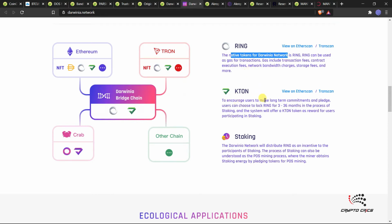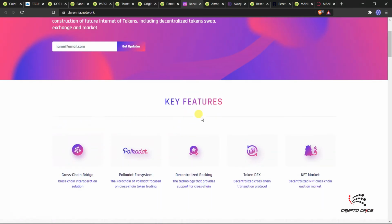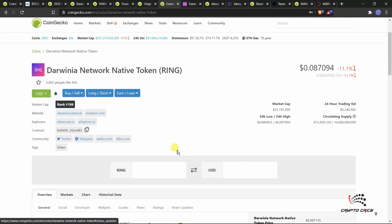In terms of Keton, to encourage users to make long-term commitments and pledges, users can choose to lock the Ring for 3 to 36 months in the process of staking, and the system will offer a Keton token as a reward for the users participating in the staking. So Keton is a reward token. It will be given as a reward if we stake Ring tokens for 3 to 36 months. This is important, and what they are doing is a good, high quality project. So it's now at a discount.